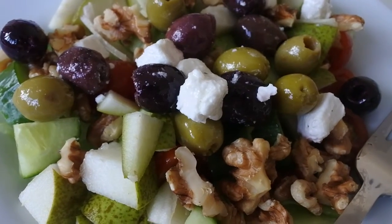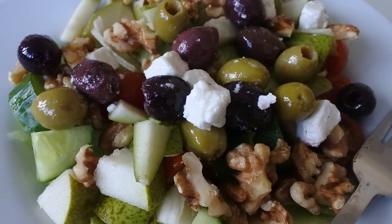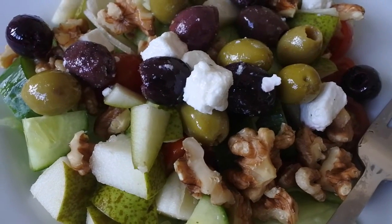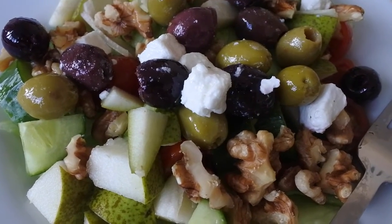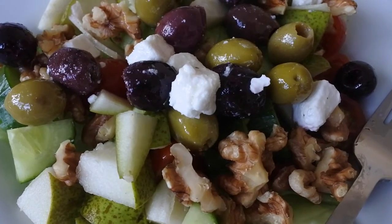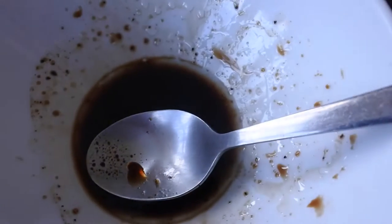So yeah, today's lunch is my favourite salad, which I've made in the vlog before. I've just got lettuce, tomato, cucumber, olives, feta, walnuts and pears. It's pear and walnut salad basically. It's one of my faves. And then I've just made a balsamic and olive oil dressing to go with it.